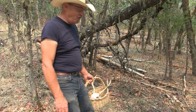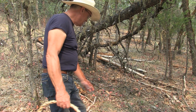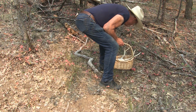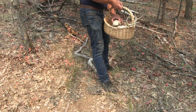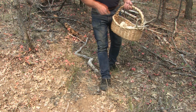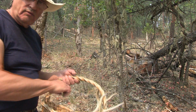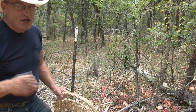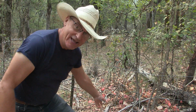I didn't have to walk far. I took five steps from shooting that last shot, and I see this. So, this is not a whole skull, but it's part of one. I don't know if it'll be of any use, but it's something. Yeah, well, we'll put it in the basket. It took a couple more steps, and here's another one.